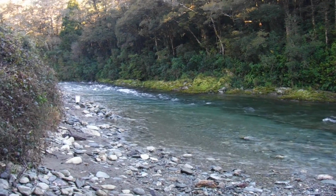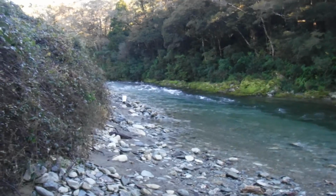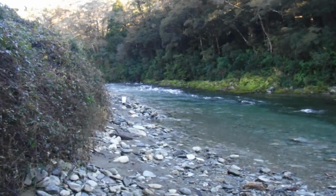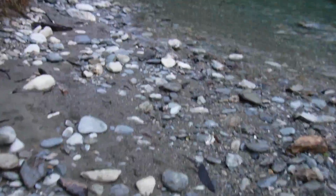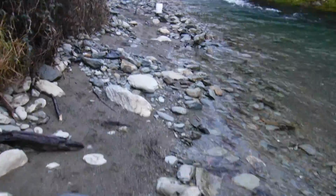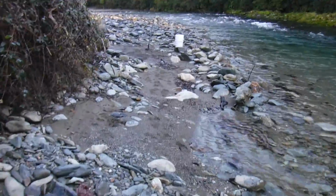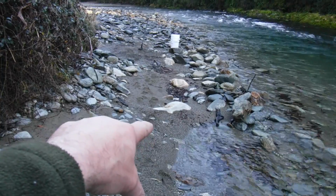We're back out on the claim and we're just setting up and going to go in our normal spot just up along here. It looks like it's been all washed out. Quite a lot of rain, a lot of water. Apparently had 150 mils last week or so. Yeah, so I was just down in here last time.